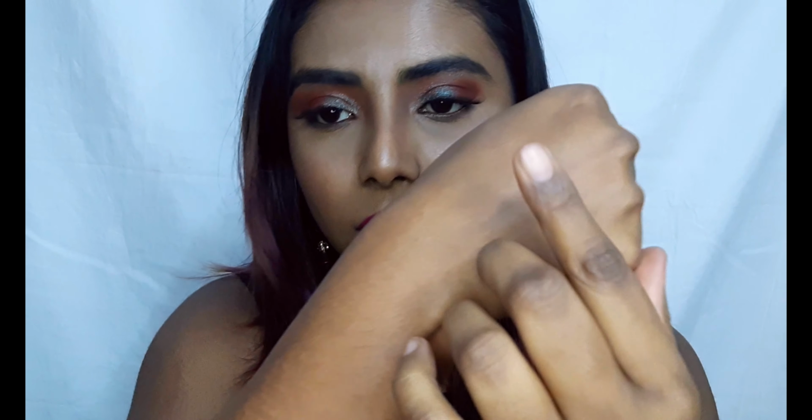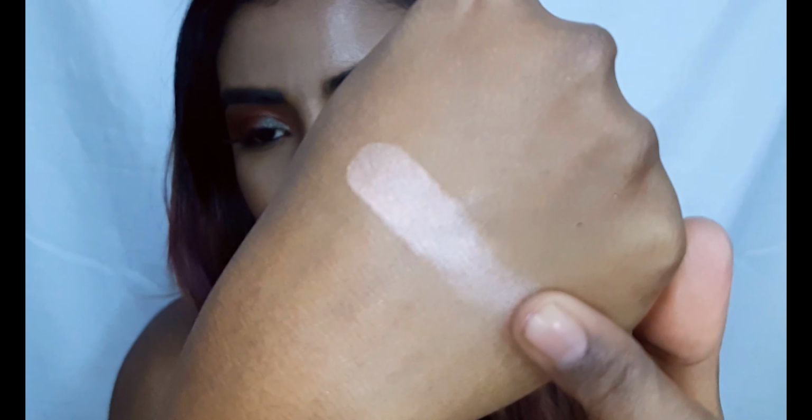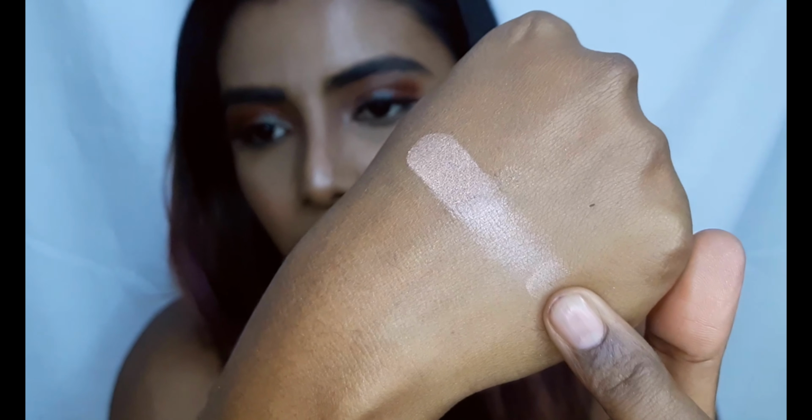I'll just give a swatch of it. So here is how it looks. If you can see, it's got this goldenish silverish kind of cast, and except for that it doesn't have anything. I thought of using it at least as a highlighter, but it doesn't do anything, so it's a complete fail for me.